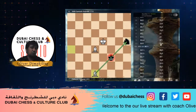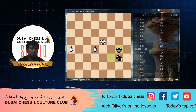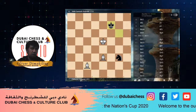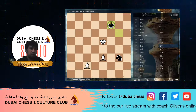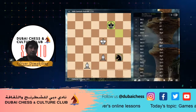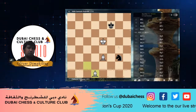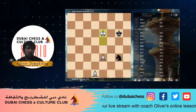So Vidit went for king g4, and now Caruana played bishop d1. All right. King g5, bishop e3 check. Nice move. And then check, driving away the king. All right. The king now is far away from protecting the lonely knight on g3. So after king f7, we have bishop d1 back. Okay, he's taking away h5 squares. King moves back to g6. King e6, taking away f7.